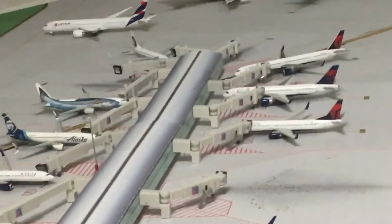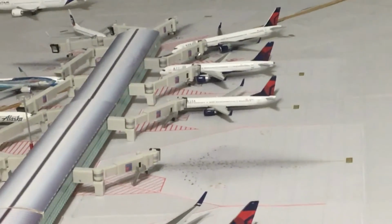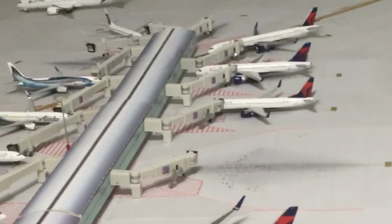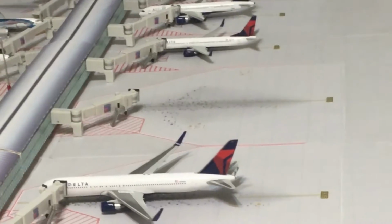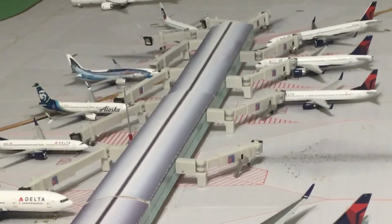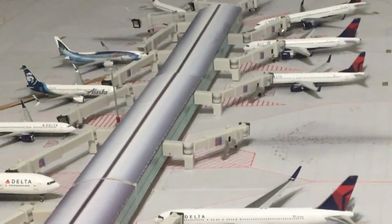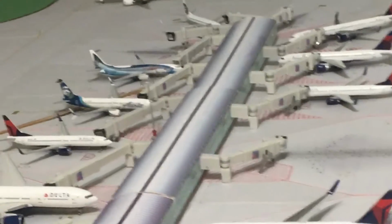I'm going to start off with the Alaska flights. We have an Alaska 737-900 with split scimitars operating as Flight 739, and he arrived from Baltimore-Washington. Then we have the 737-800 Salmon Salmon operating as Flight 418. He arrived from Seattle.